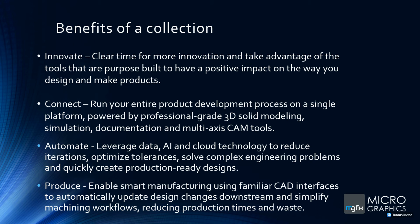And then produce: enable smart manufacturing using familiar CAD interfaces. Once again, the CAM portion is directly sitting inside Inventor. So you are able to find everything very quickly. Ribbon at the top, your design in the front there. It's just different functionality, different buttons, different icons, but you know where they are. So you're not trying to stumble and look for all those around.